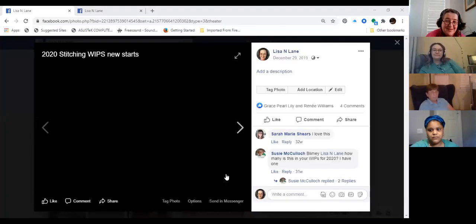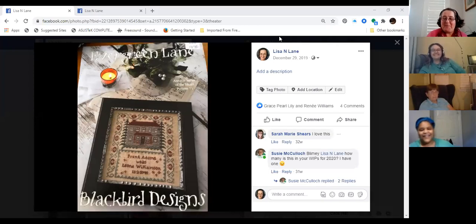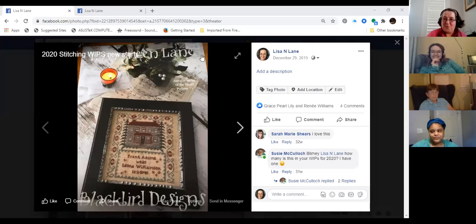I've got to find it. Here it is. I reckon I will probably stitch that on this one when it loads, because Blackbird Designs is American. And there it is, Evergreen Lane. See, there's a house with all those bricks. But this homework started on Friday, so I think I will stitch on that one.